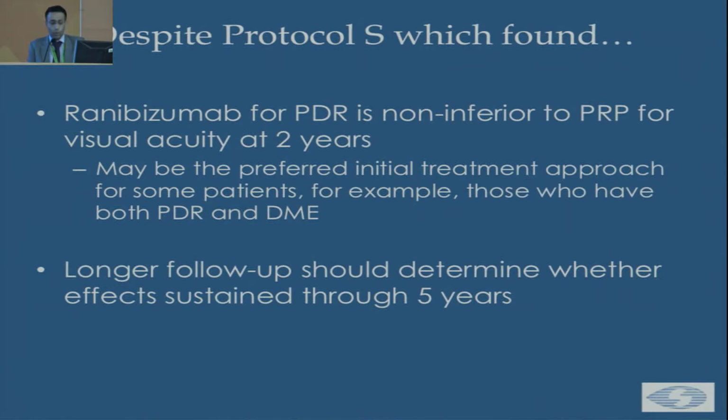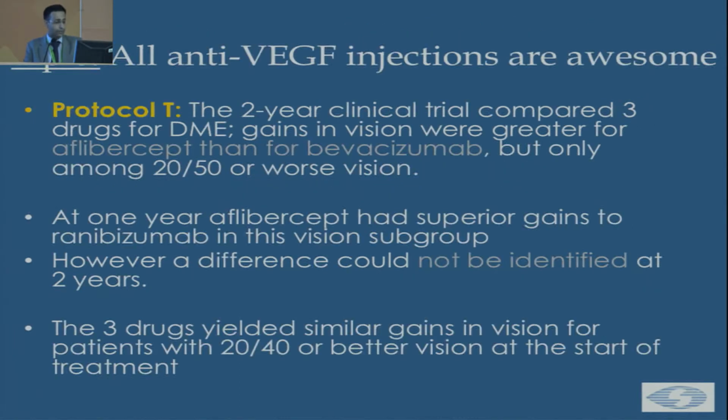Despite Protocol S from the DRCR.net, which found that ranibizumab for PDR is non-inferior to PRP, suggesting that this may be a preferred treatment and we can do away with laser, we would still recommend that we think of laser as a first line in certain patients. And also you must remember, even the conclusions of Protocol S say long-term follow-up is required.